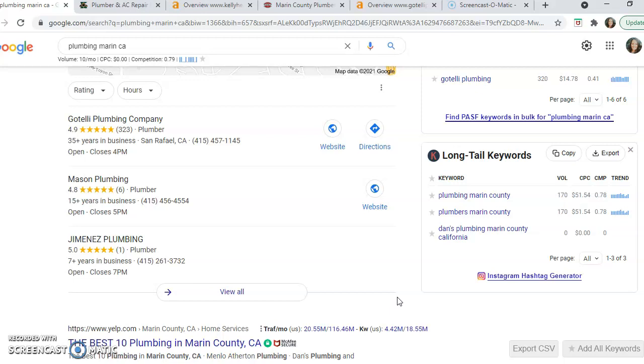And then in addition to that, what they want is what we call citations linked back to your account. Citations are essentially online directory listings. So they want to see your business name, address, and phone number listed identical to how it is on your Google My Business account on several websites. So I mean things like local Yellow Pages, local Yahoo, any websites related to the plumbing industry.